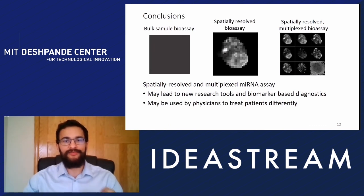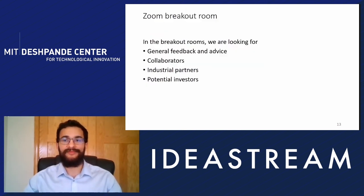So we think that our spatially resolved and multiplex bioassay can provide a lot more information than a bulk sample bioassay or a singleplex spatially resolved bioassay. We think this can lead to new research tools and biomarker-based diagnostics, and may also be used by physicians to treat patients differently. So the team is looking forward to answering any questions you have in the Zoom breakout room.